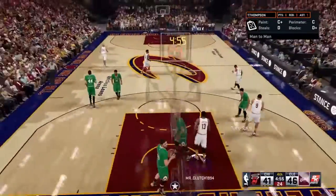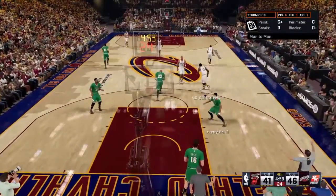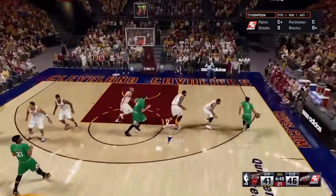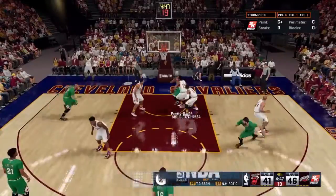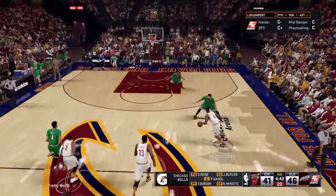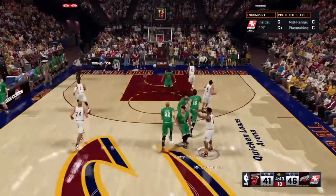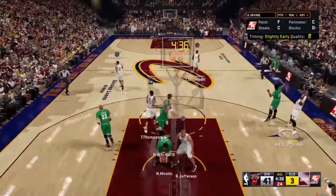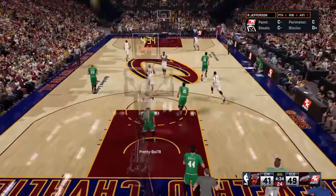We've got a great game on our hands as we welcome you back. The fourth quarter of action getting started. So for Chicago right now, Rose is the 1 with Butler is the 2. Gibson is the 4 with Gasol at the 5. And it's Mirotic in the 3, the small forward. Irving for 3. And he gets it to go.